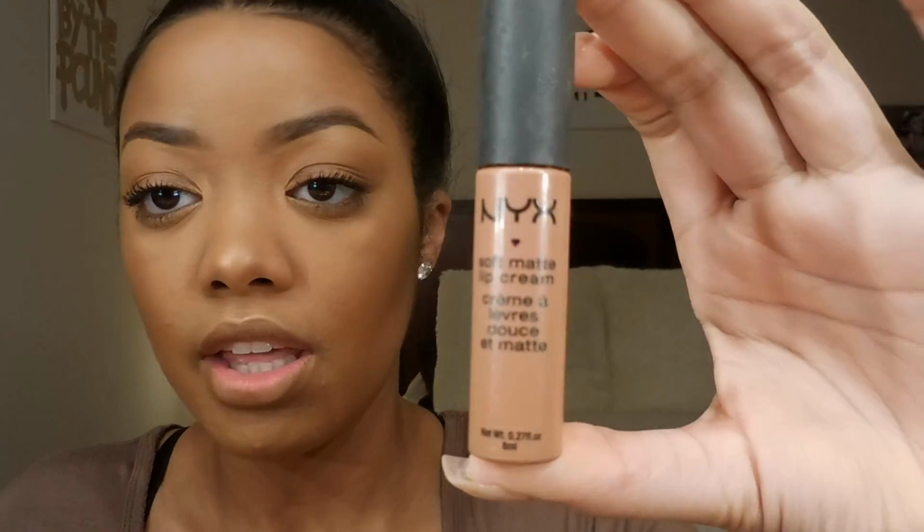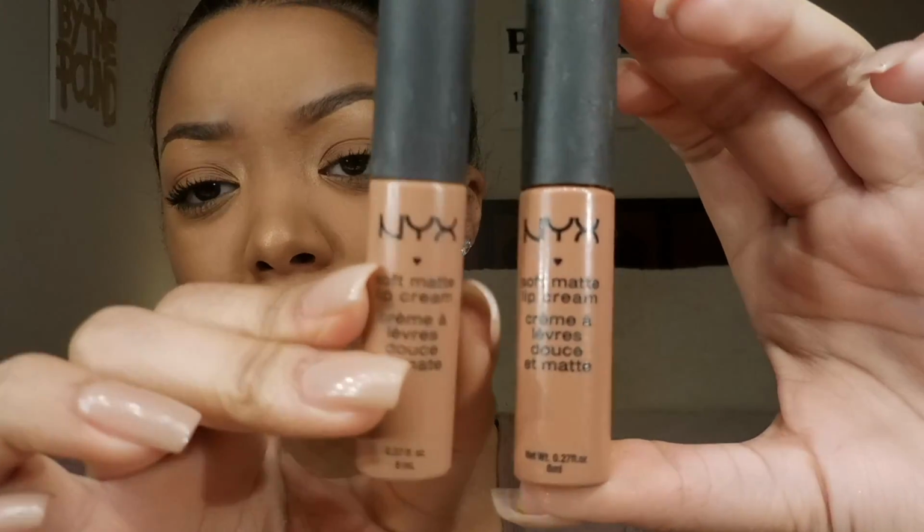I'm gonna be applying two of the NYX soft matte lip creams. One in the shade Abu Dhabi that looks like this, and then the other one is in the shade London. They're both just two peachy nudes. I'm just gonna apply both of these to my lip.